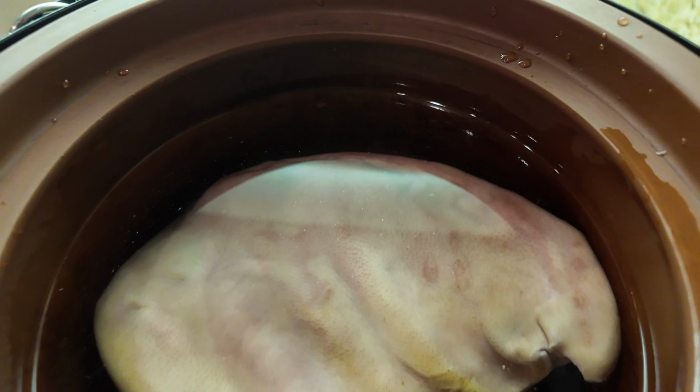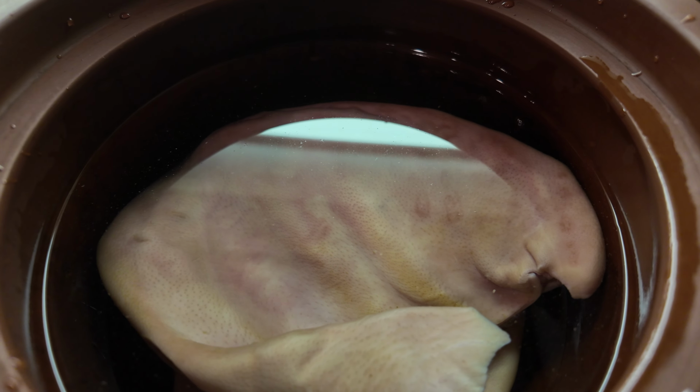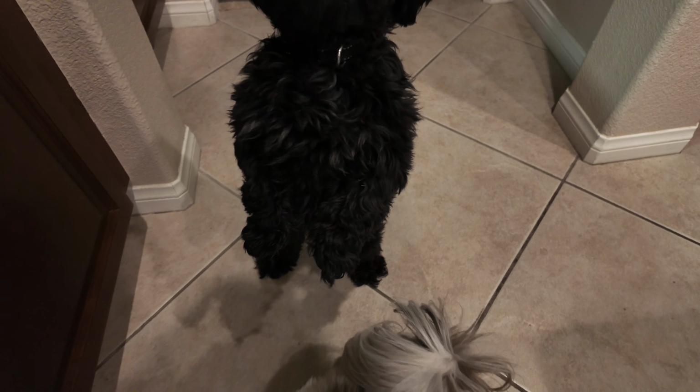Cook it in the slow cooker for, let's see, I don't know, maybe like 4 or 5 hours. It's gonna cook here. So I just put it in the slow cooker, but you guys are ready to eat already? What are you waiting for?